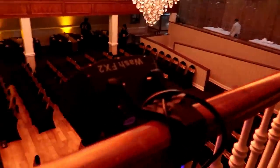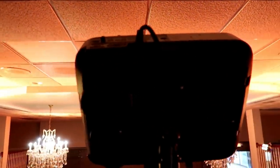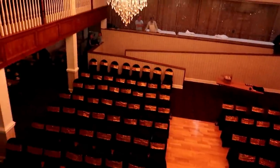So kind of cool, we were able to mount the Wash FX2s. This is actually an O-clamp. It was able to clamp onto here, and then we just used some gaff tape just for extra precaution. Running the gravity stand with the new Epson projector. This is the 2250U, and just running a flash drive into it with a monogram file. Shining down, it's actually inverted. Looks cool. More uplighting around this side, 2 more Wash FX2s.